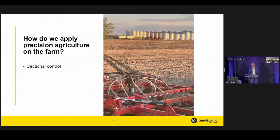So section control, like with the other speakers, we have an 84-foot Whetter SeedHawk drill, controls in 10-foot sections, shuts off, the shanks lift up and go in the ground. It's quite a great piece of technology, and it cut our overlap down. This is our second or third drill with some sectional capabilities, but the most comprehensive, probably about 8% over a solid seeding that we were doing before.